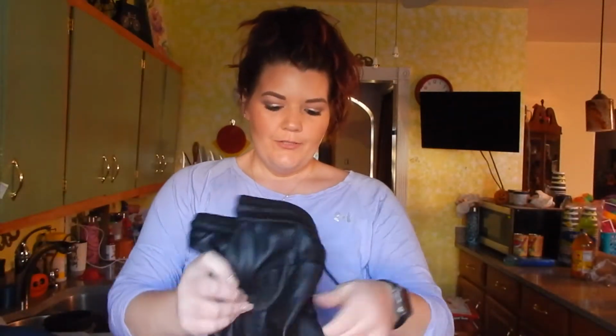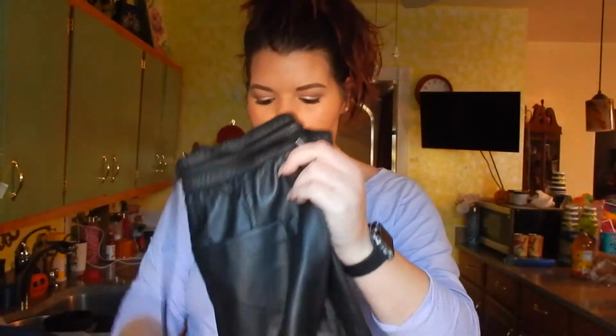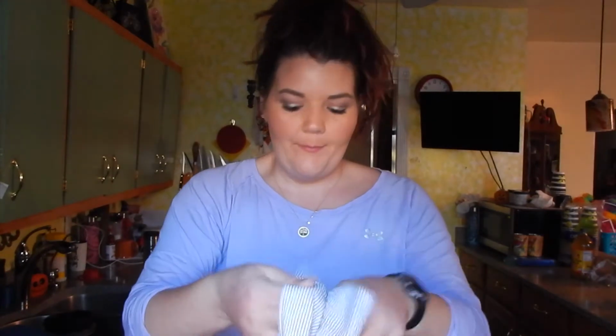These are pretty cool too. They are Zara Woman. They're kind of like a pleather leather, and then they're bunched up at the bottom. I thought that they were cool, so we'll throw them up and see how they do. I see people hauling Zara, but I don't know much about it. So I just grabbed them, and we'll see what happens.